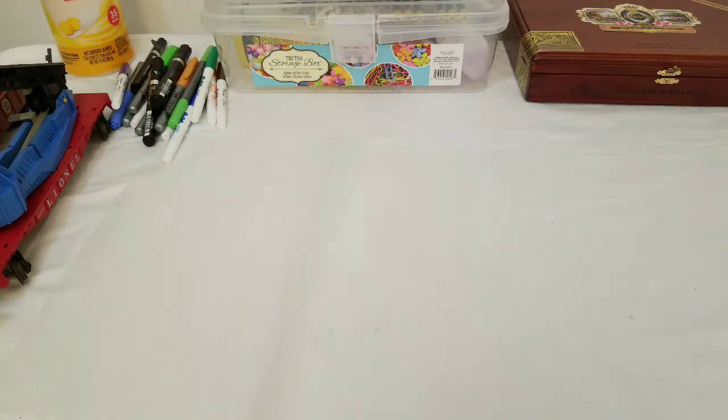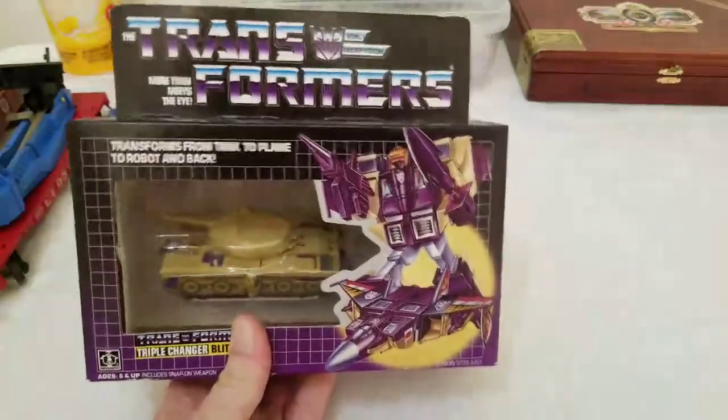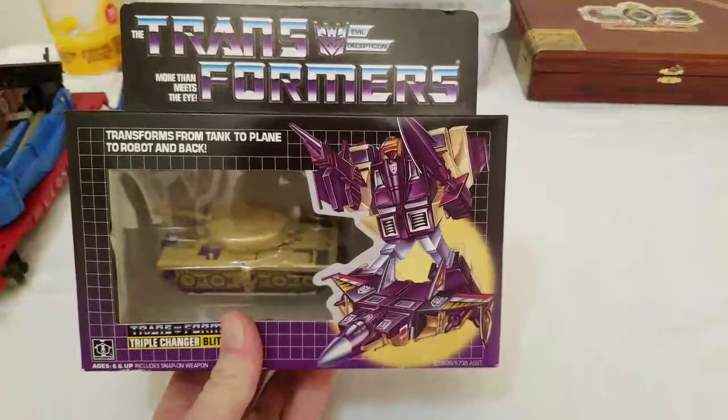Very refreshing. Now, what I want to show you next is more of, well, I don't know if predatory is the right word, but there's an old saying, there's a sucker born every minute. And if it's too good to be true, it probably is. And this is where this knockoff would come in. This is a triple changer Blitzwing Generation 1 knockoff.